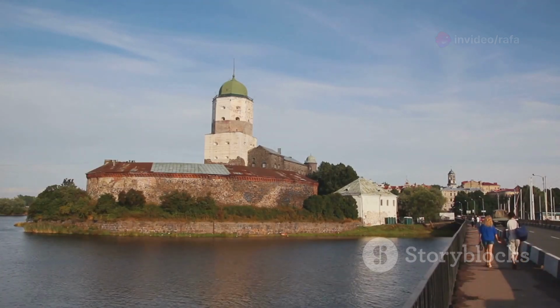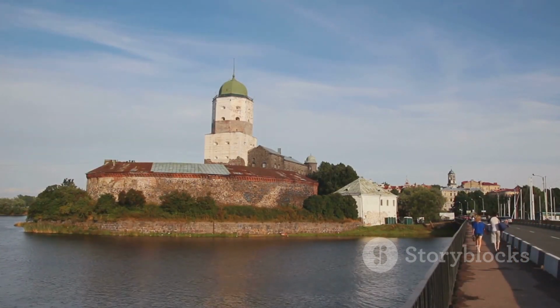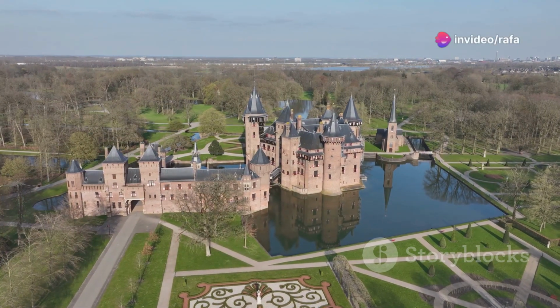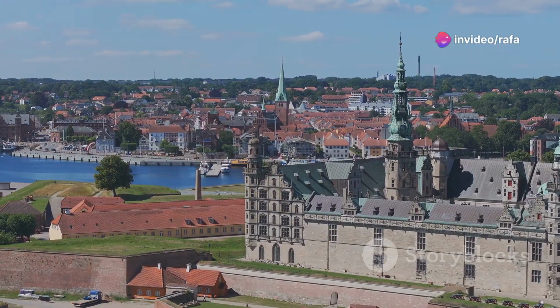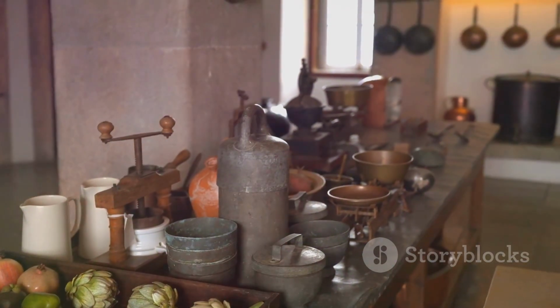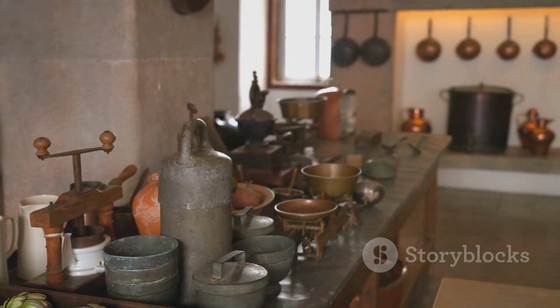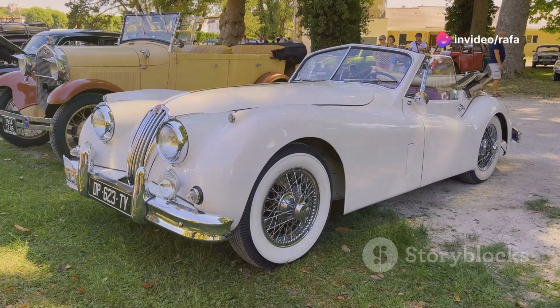Prepare to be amazed as we arrive at Egeskov Castle, one of the most beautiful Renaissance water castles in Europe. This place is like something out of a fairy tale, with its moats, towers, and stunning gardens. First things first, you have to explore the castle itself, wander through lavishly decorated rooms, admire antique furniture and art, and learn about the castle's fascinating history. And don't miss the castle's impressive collection of vintage cars and motorcycles.